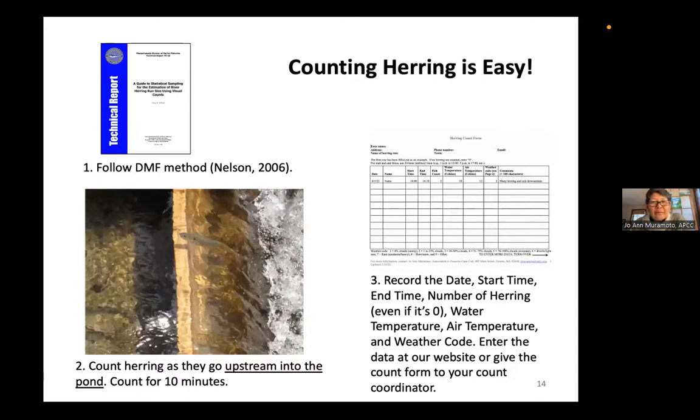The second is that DMF uses the official run size estimates in their reports on standing stock of river herring, which are then used by the state and also by regional agencies, New England Fisheries Management Council, and others, to look at state herring populations and interstate or multi-state herring populations. So if the method is not followed, then the population estimates can be off. And so we want to emphasize that it's very important. I think it's a requirement for our program that people follow the Division of Marine Fisheries method. We'll go over that in a minute.